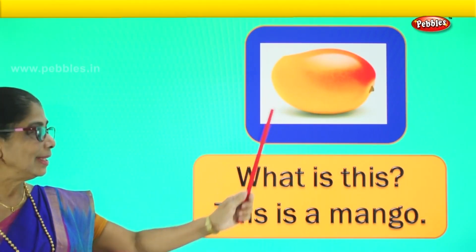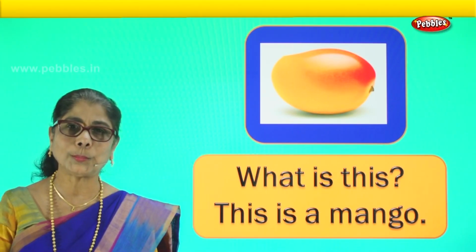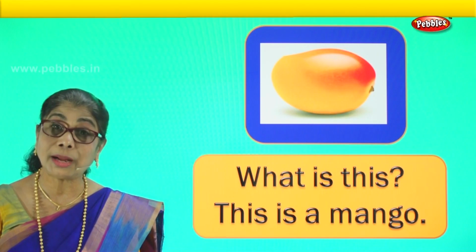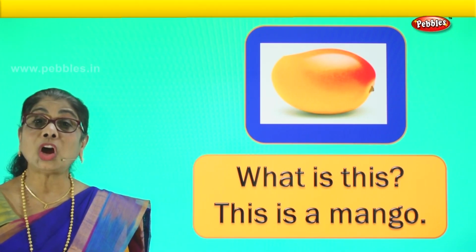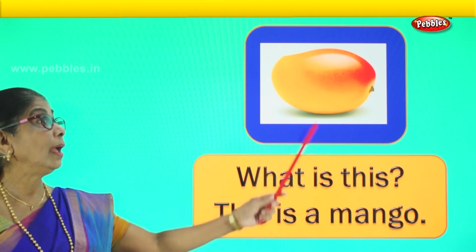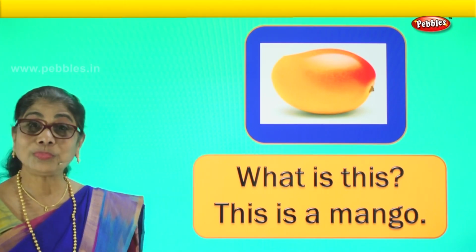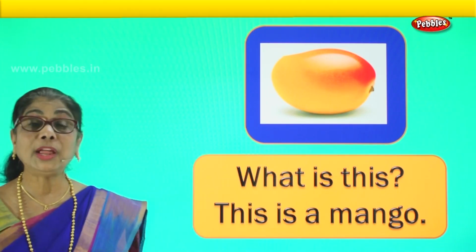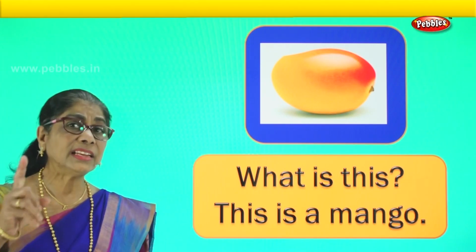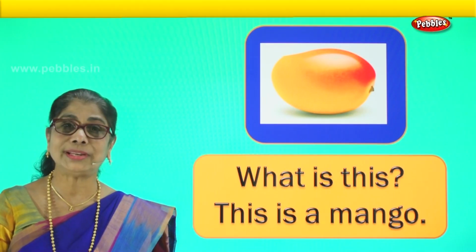Shall we? Here we are. What is this? This is a mango. When does the mango come into the market? Mangoes come in summer, in the hot season. April, May, June, you get the mangoes coming into the market. You like to eat mango? Yes. What's the color of mango? Mango is bright yellow. How many seeds does it have? It's got one single seed inside.